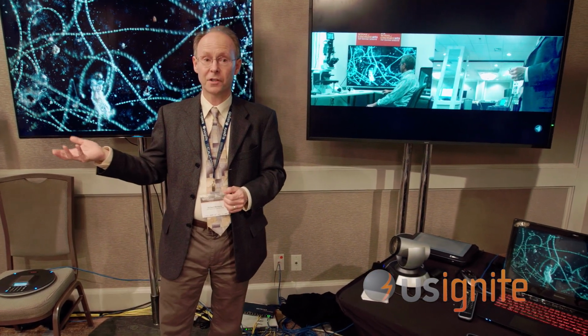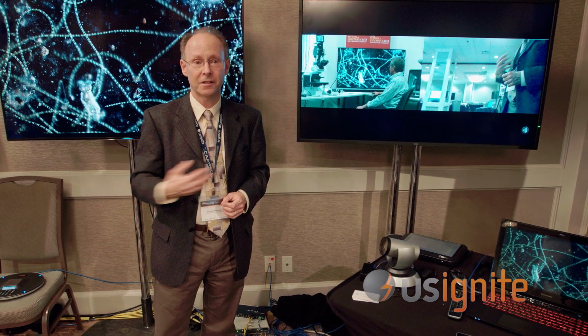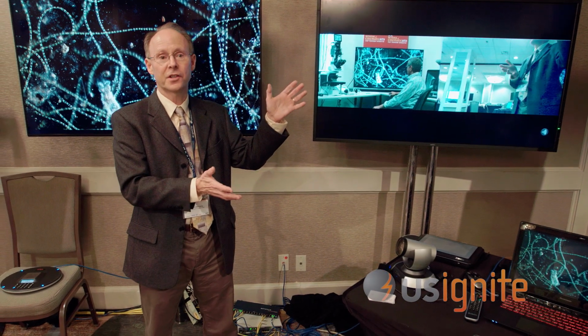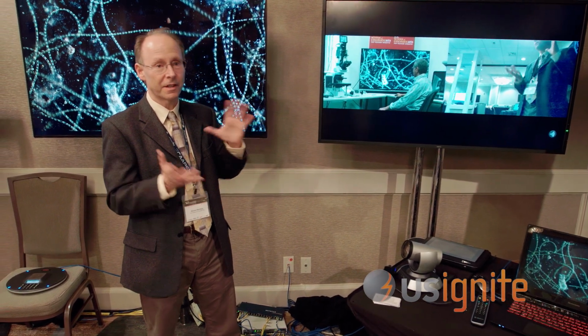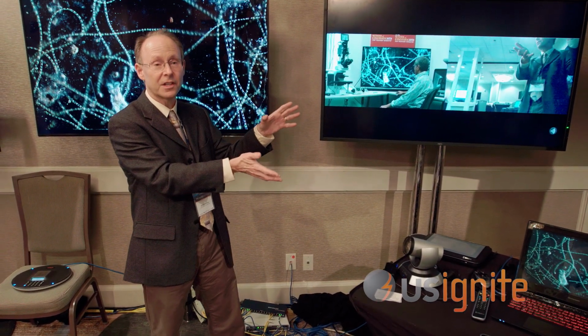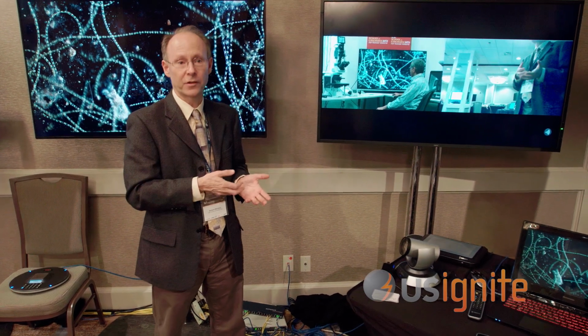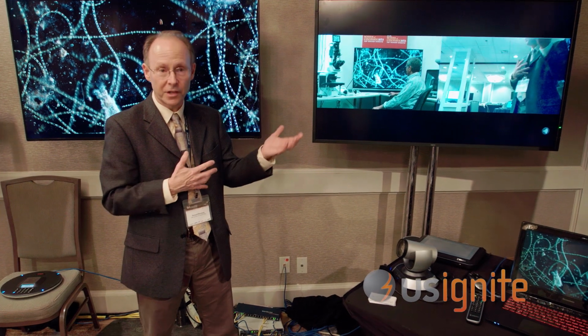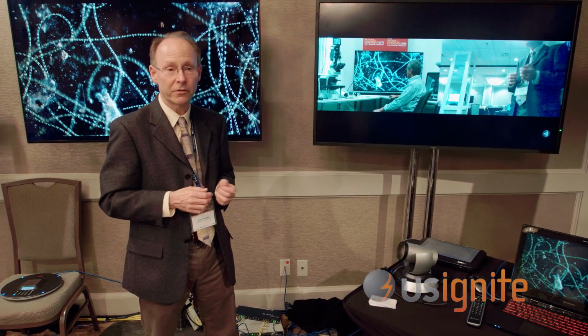And also the students can actually control our microscope across the continent. So if the students see something interesting on the microscope screen, they can move it to the center of the stage. They can change the microscope objectives to go from 10x to 20x, or they can change the brightness, adjust the microscope in different ways.